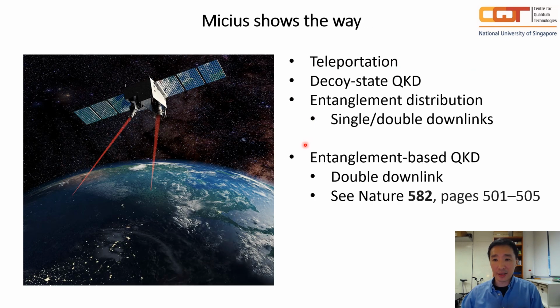Now, the Micius satellite, from China, is actually the most interesting platform we have in space at the moment, and it really shows what we can do if we have an entangled photon source in space. The Micius satellite is really leading the way in building global quantum communication networks by putting an entangled photon source on the satellite and having 2 telescopes on the satellite. They can already do this double downlink approach. And also at the same time, they've done a number of quantum communication primitives like teleportation and decoy state QKD.